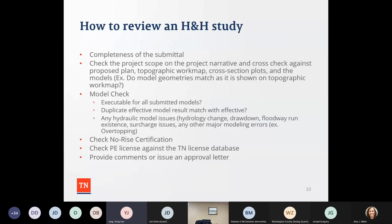We also double check the model, and all submitted models have to be executable, and we duplicate the effective model and check that the results match the effective. And we check if there are any hydraulic model issues such as hydrology changes and drawdowns, whether a floodway run exists, and surcharge issues, any major modeling errors such as overtoppings, and check no-rise certifications, and check the PE license against the Tennessee license database and make sure the certification is valid. And depending on the review, we provide the comments or issue the approval letters. Next slide.